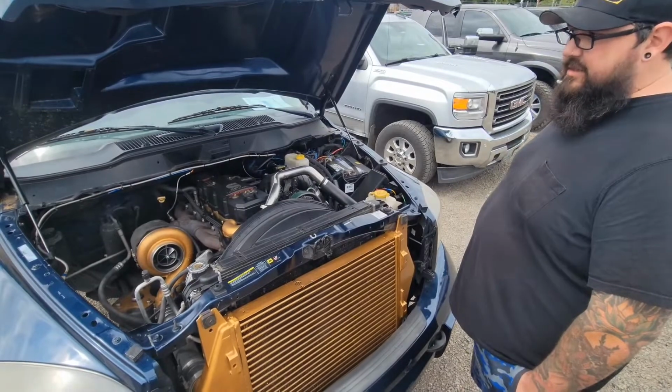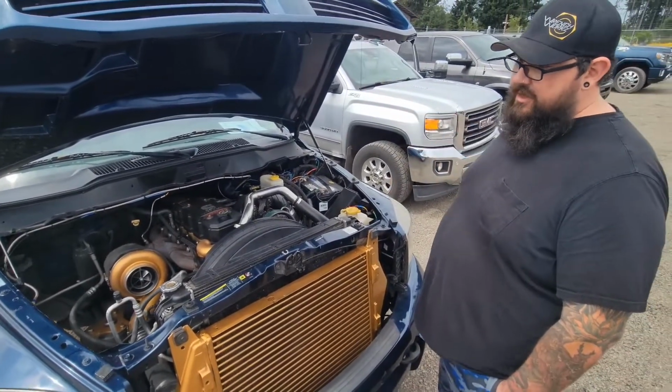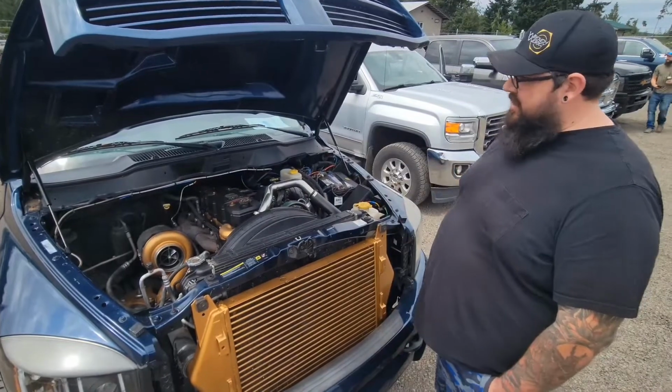Yeah, my buddy Alex over in Pennsylvania right now, he's the one that actually helped me get this all the way down to the frame last year, or 2 years ago, and build it up, do everything for it. We got a fourth gen Limited Laramie interior swap done to it.